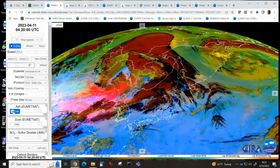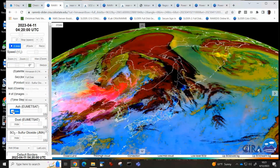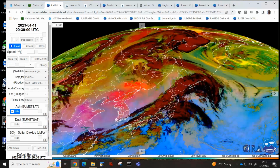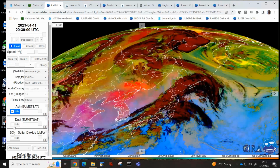That's dense dust, very likely, right, Bernie? Right, correct, yeah. Polvo denso. It's due to dust. You can detect the dust as well as the ash with the 8.5 micrometer channel. And that's one that's in here.